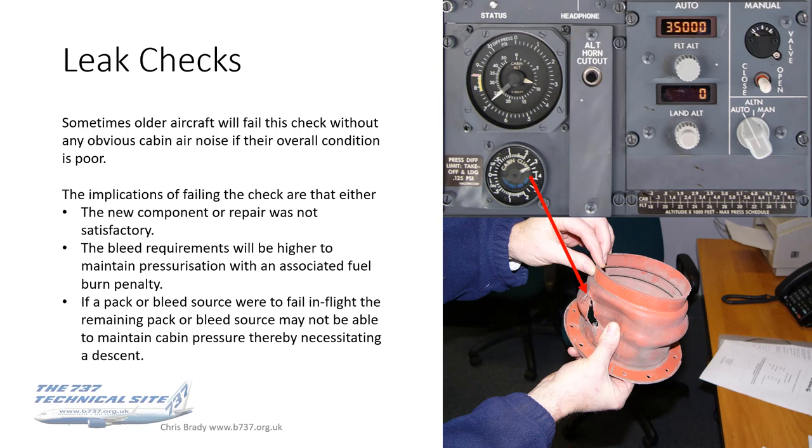Now, sometimes older aircraft can fail this check without any obvious cabin air noise if their overall condition is poor. So, and that is a general rule of thumb. The older the aircraft, the worse the leak check is going to be. Because they start leaking from everywhere, and it's not only door seals. As I say, it can be windows or sink plugs is another one, and of course any possible structural gaps as well that there might be.